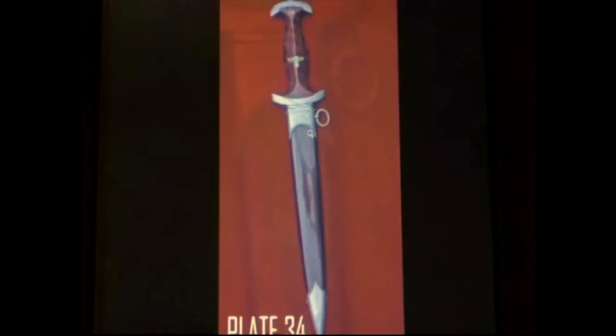That's what these daggers looked like when they were new. So that's a good example of it. And you can see they even went through picking out a finer grip to suit the piece. Beautiful grain in that grip.